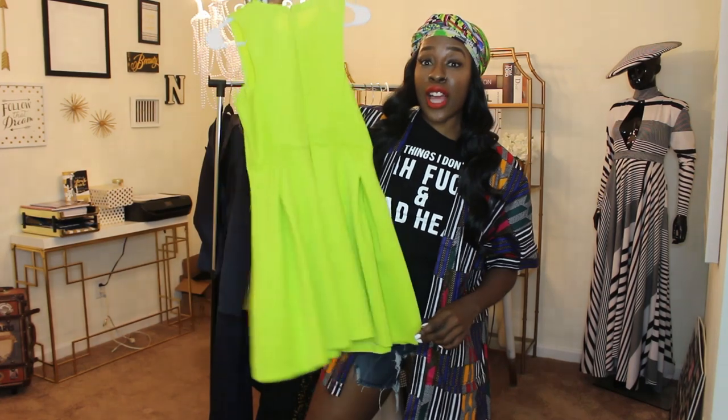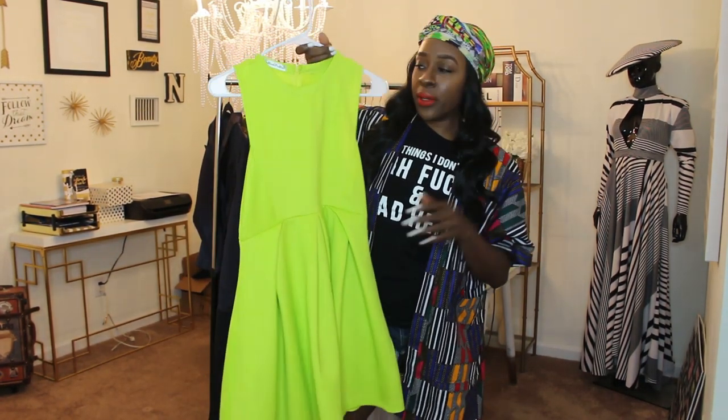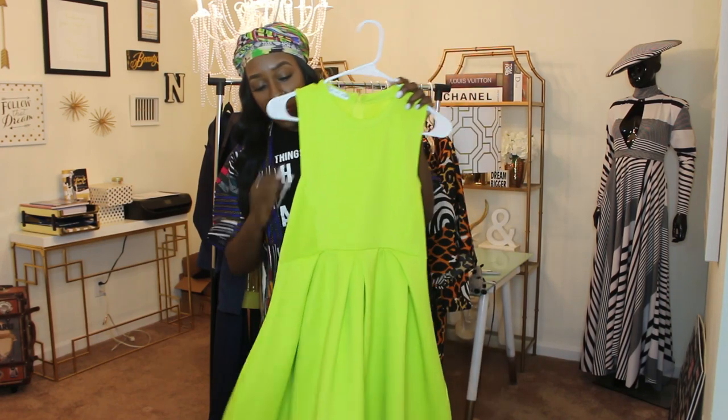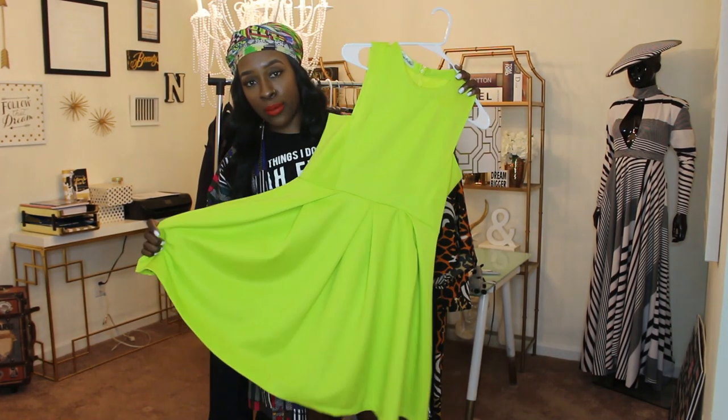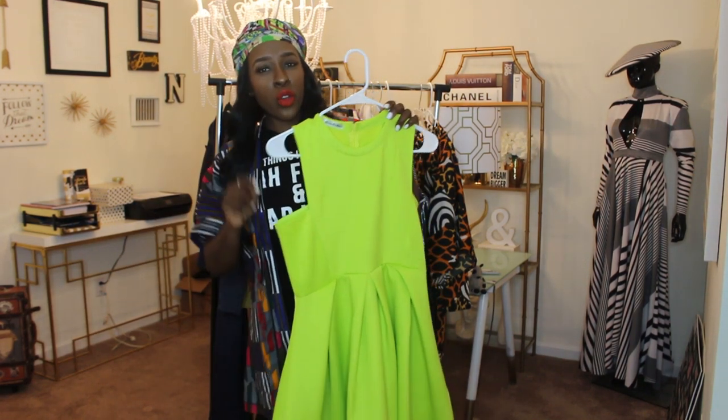This is one of my new favorite colors, guys. Lime green, chartreuse, that family. I love it. This little dress is really cute. It's that same scuba material as well. Yeah, check out the photos from that.